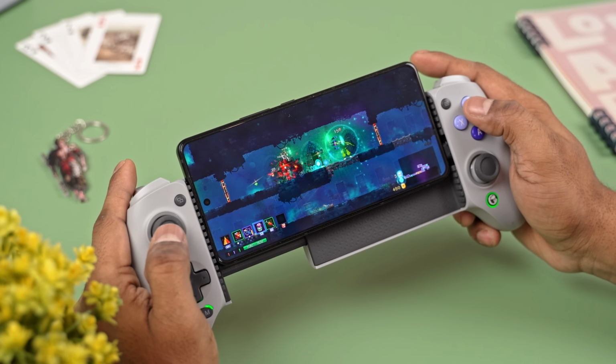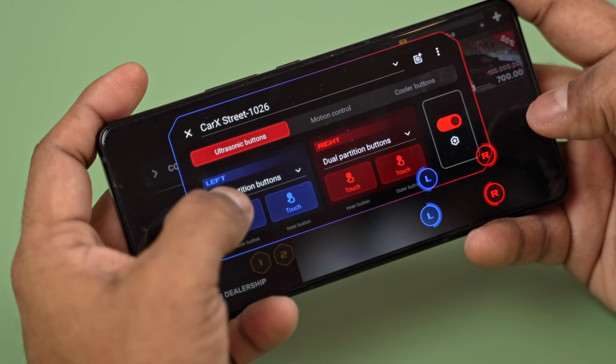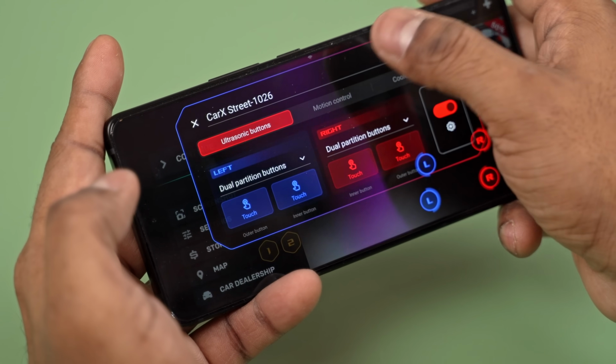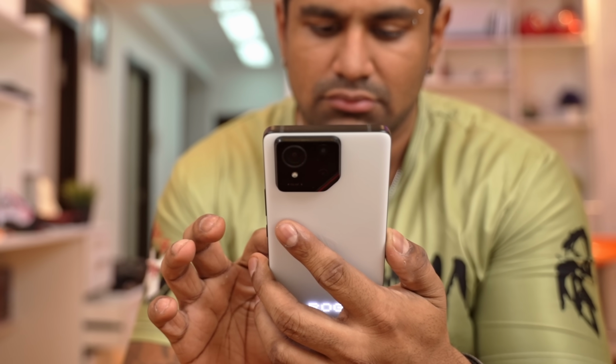But barring these two, the ROG Phone 9, it seems to be a very well put together flagship gaming phone with an insane level of attention to detail shown by the manufacturer, and that's not something we very commonly see these days. And unlike gaming phones of the past, this one feels perfectly fine to use as an everyday primary phone, even if you aren't an avid gamer.